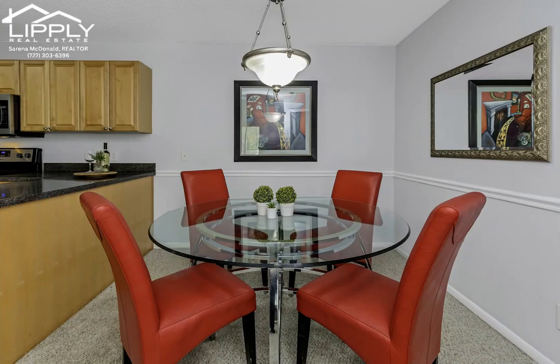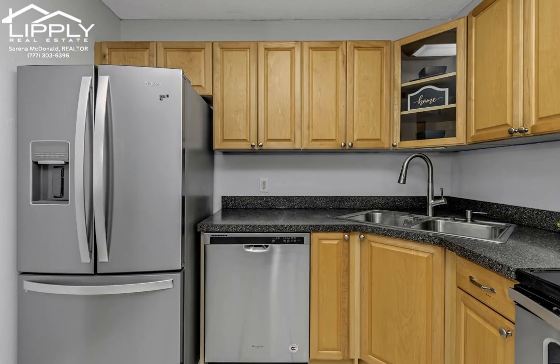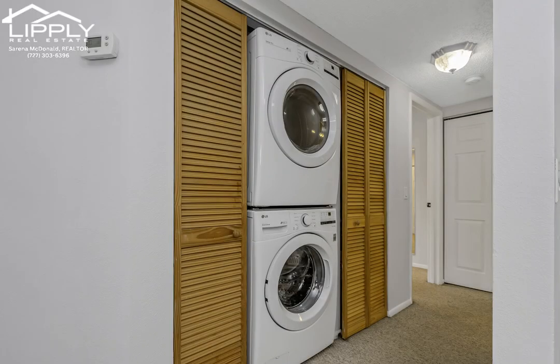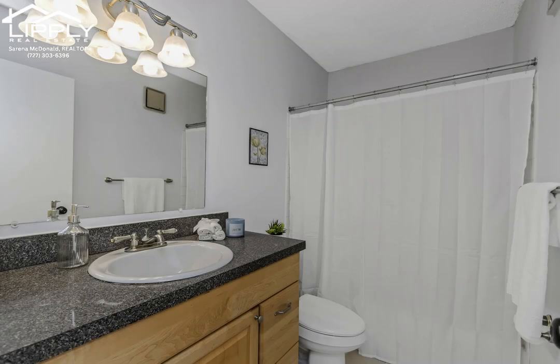Moving into the primary bedroom, you have an ensuite bathroom and a walk-in closet that gives you more than enough space. On the other side of the unit is the second bedroom, giving you the split floor plan that you'll love, and the second bathroom is just across the hallway for convenience. The hallway provides a dedicated washer and dryer area and extra closet space.